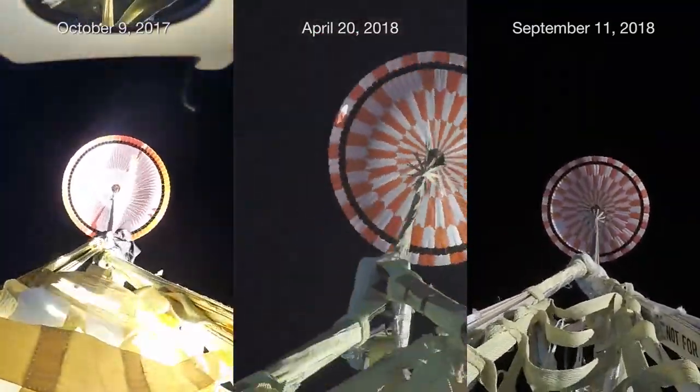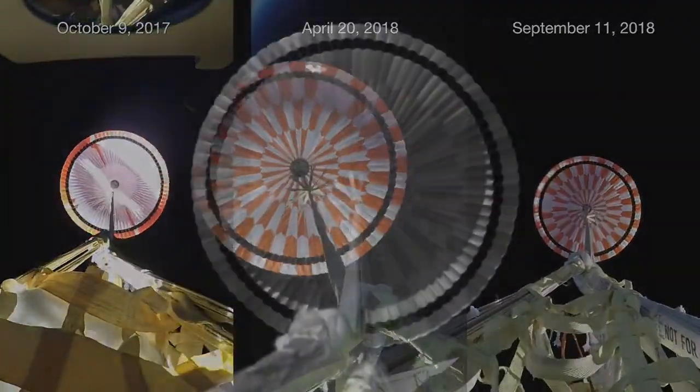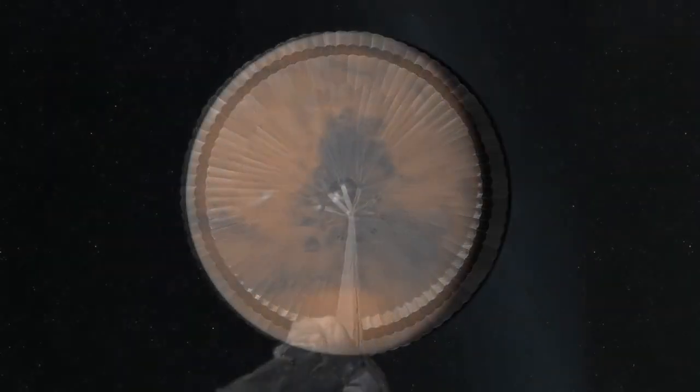After 3 successful tests of ASPIRE, NASA has now tested their new parachute at loads and conditions exceeding any large supersonic parachute before it, and 40% higher than the highest load expected for the Mars 2020 mission. Our parachute is now certified for flight at Mars.